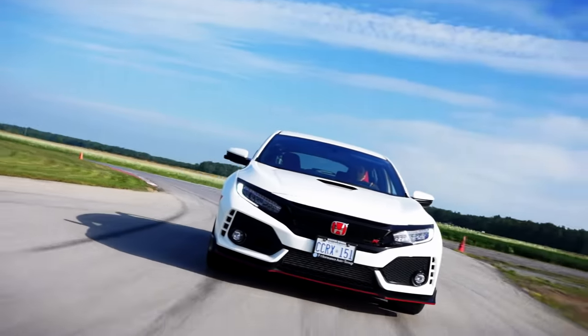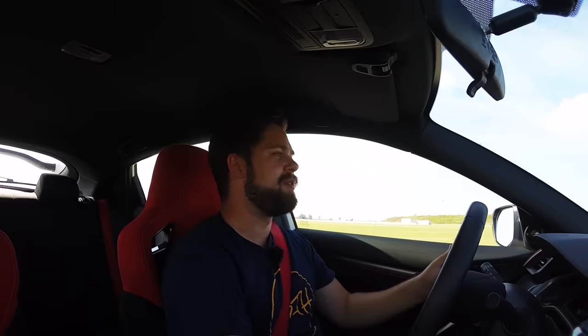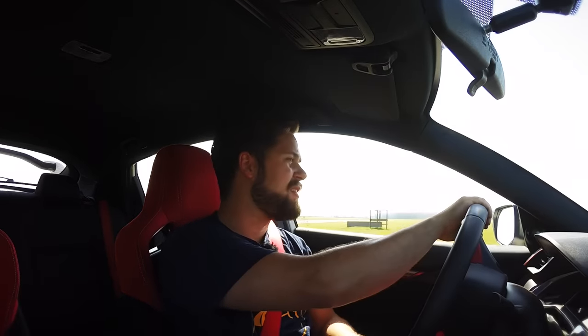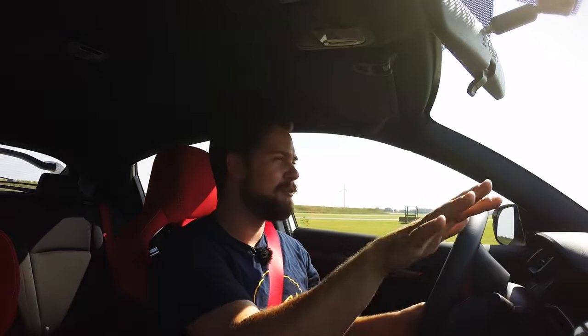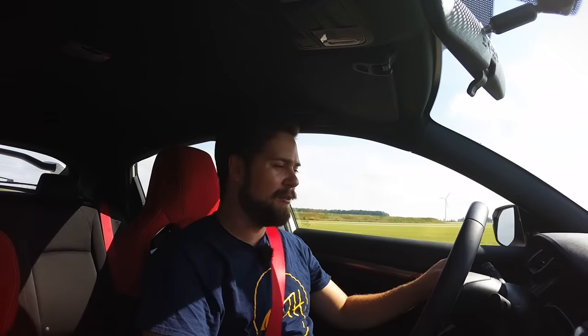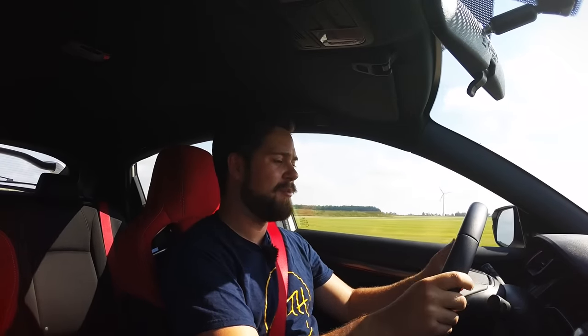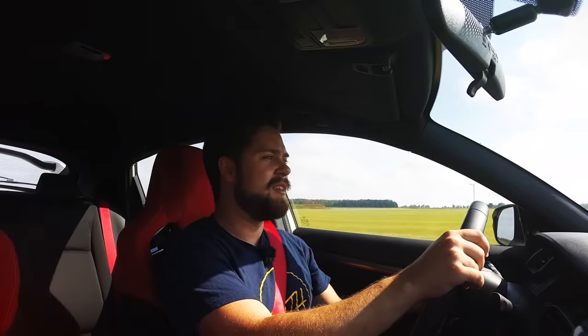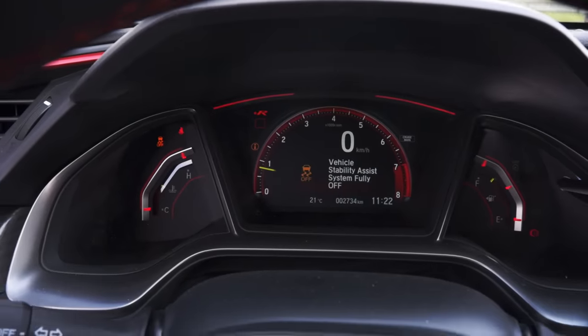All right, so we're in R mode. That stiffens everything up a little bit. And it also does something that I disagree with, is it turns on the auto rev match feature. No thank you, I will do it myself. I actually had to go into the menu through like four menus and select driver aids and then turn off auto rev match in R mode. So we're in R mode with the traction control completely off. This is this car at its purest.